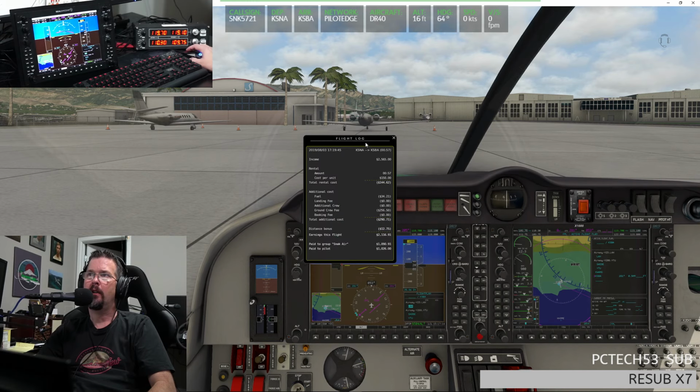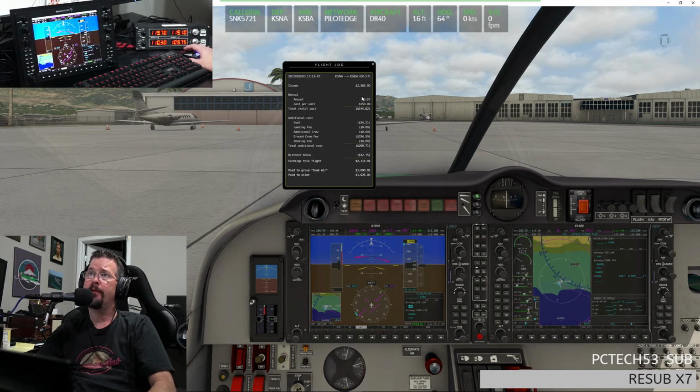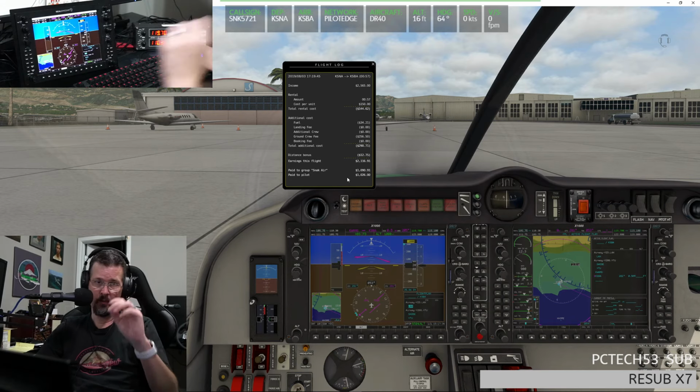Last log, 2565, 57-minute flight from John Wayne to Santa Barbara. Rental of the aircraft is $144. Fuel was $34.21. Ground crew fee of $256. We had a negative distance bonus of $12.75. 1,090 to Snack Air and 1,026 to pilot.